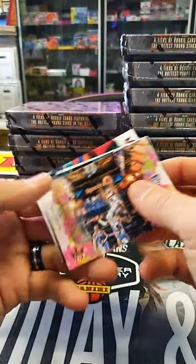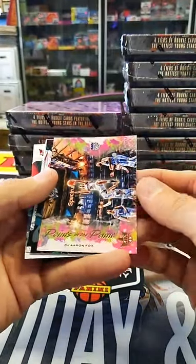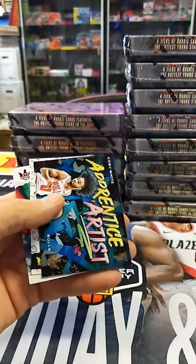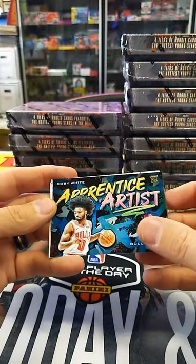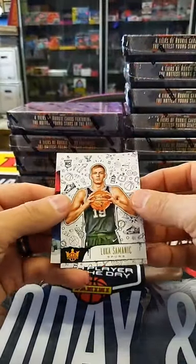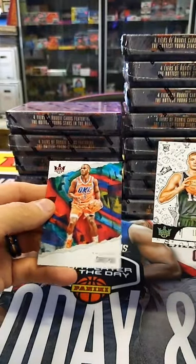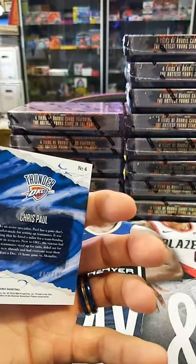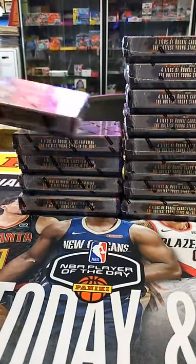Points in the paint. It's like the Suns, points in the paint. No, it's De'Aaron Fox, points in the paint. Better get better glasses. Apprentice Artist, Kobe White, and the rookie is Luka Samanic. Chris Paul is numbered to 149. Okay, number four.